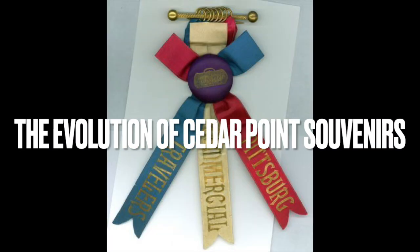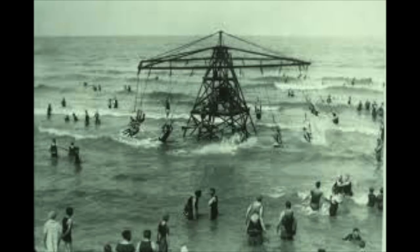Now, without any further ado, let's take a look at the evolution of Cedar Point souvenirs. Here's a fun fact. For those of you who didn't know, Cedar Point was founded in the year 1870 during the Civil War by a German immigrant named Louis Zistel. It was originally meant to be an internment camp for Confederate officer prisoners who were transported via steamboat from the islands of Ohio to the Union prison on Sandusky Bay.